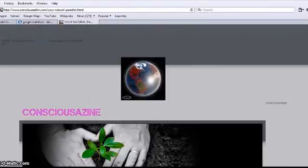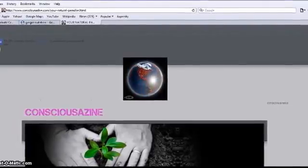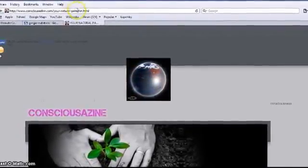We're going to go to the page, I'm just showing you how. Remember, consciousazine is not meant to be viewed on a dumb smartphone, like it says on the home page. No viewing consciousazine on a dumb smartphone, please. Go on your computer. Alright, so we're on the Your Natural Paradise page, as you can see.